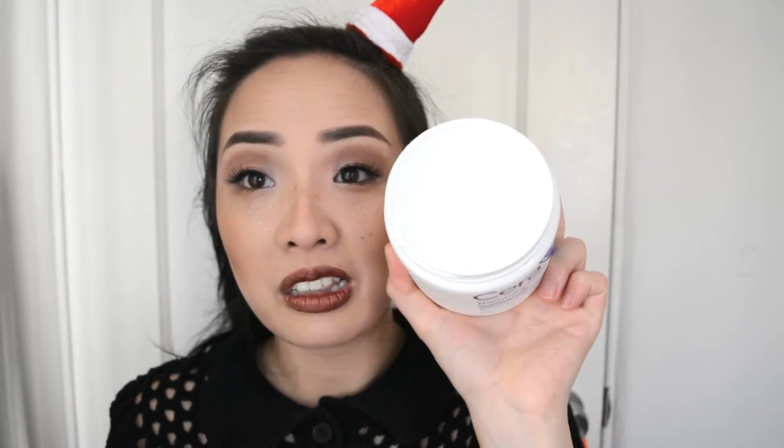And that sucks because I had to reformulate my skincare routine and get new products, and this is one of those new products and I really like it. This moisturizing cream comes in a tub. It's just a lot of product.